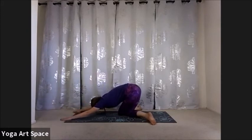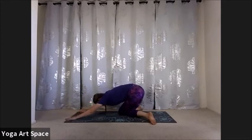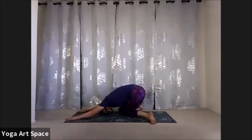So arms stretching forward. If you start to drop the belly down and you don't really feel anything in the hips, walk the hands slightly backwards from where they were and try to rest back down into it again. You should find a good floating spot, whether you're higher up or further downward.